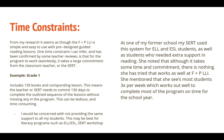So time constraints. This one's tricky because, in doing some research, some things that were said by other teachers in their reviews was it's a big commitment. So there's 130 books with 130 corresponding lessons, just for instance, in grade 1. I mean, that's 130 teaching days where, if you're going to use the program to its full extent, that's a lot of teaching days that you need to commit to a guided reading lesson for students in small groups. So it does take some time. So that's where I would think that this program might be better for ELL, ESL, or CERT workshop opportunities.